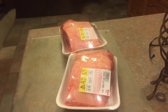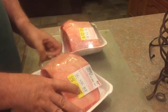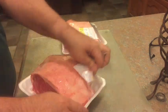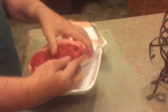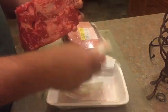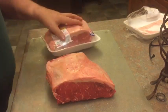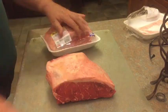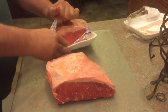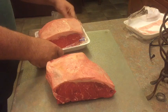All right, we're going to try to not make this too choppy. Let me get these open here. I don't know if you can see it, but I've got my glass cutting board down here that's been cleaned and ready to go.